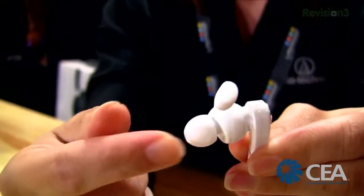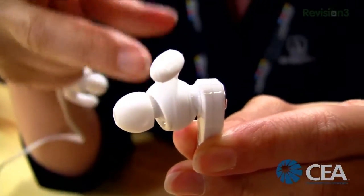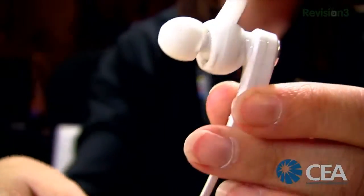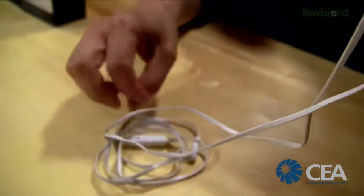What's really nice about this is that it adjusts to your personal ear canal to give you the perfect fit. And then you've got these great supportive C-tips that are also going to keep everything stable and in place. These won't fall out. They have excellent audio quality. As you can see, this model in particular has a flat, tangle-free cord. And these are also, again, smartphone compatible.